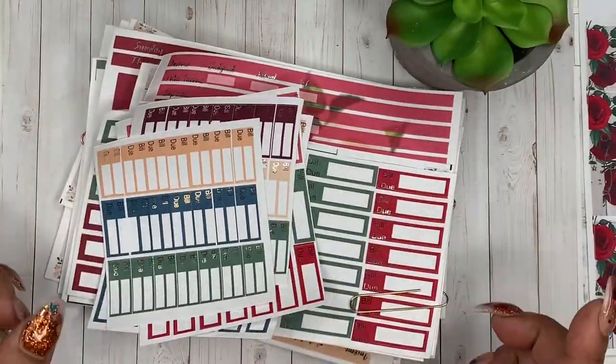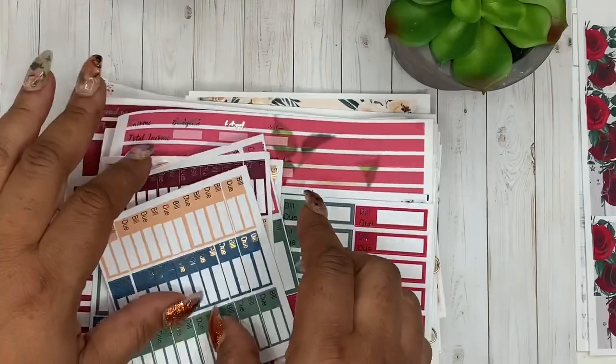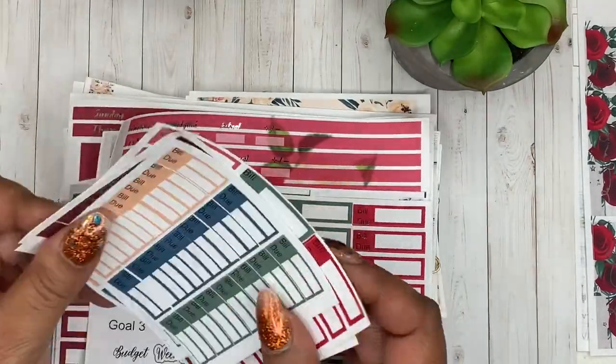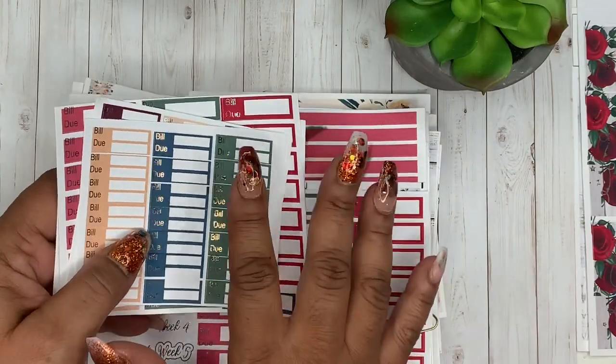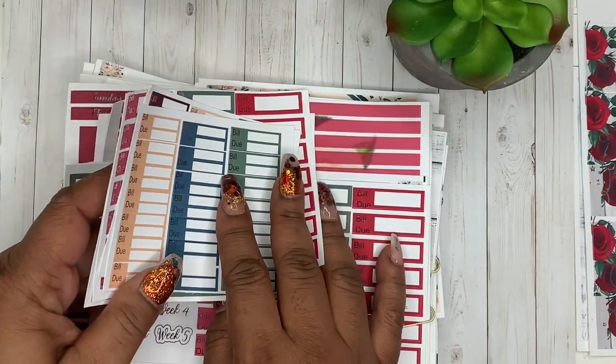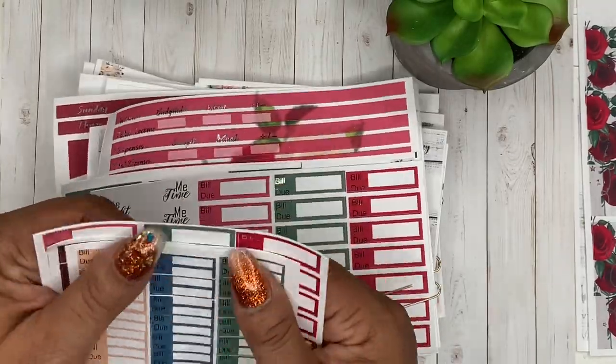Hey everyone, hey friends. So today, these are the new releases. Some more releases will be released on Friday, Black Friday, Saturday. The sale will run through Tuesday, December the 3rd. I'm going to start with these add-ons.